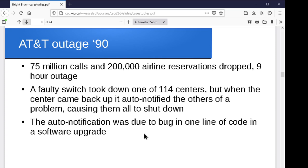Basically, a single faulty switch took down one call center out of 114, but it was set up so that when it came back on, it would notify the ones around it that something had gone wrong. So the center comes back up, and suddenly tells everybody around it, there's a problem, shut down. And so they all shut down, and so you wind up with this giant cascading failure again. So this time it's a cascading software failure as opposed to a cascading roof failure, but it's the same idea, right? One failure taking down the ones around it, which take down the ones around them, which take down the ones around them. And it was a single line of code, one bug, that wound up causing this massive outage.